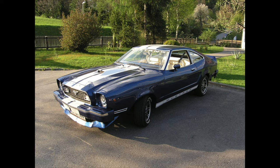Changes introduced for 1975 included availability of an MPG model, which had a different rear axle ratio for better fuel economy. 1976 added the Stallion trim package. The Mach 1 remained through a life cycle from 1974 to 1978. Other changes in appearance and performance came with a Cobra II version from 1976 to 1978, as well as a King Cobra model in 1978.